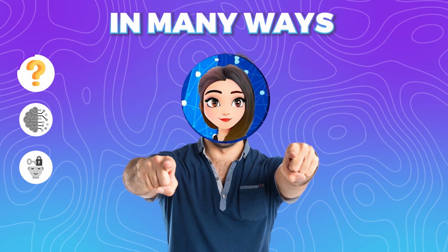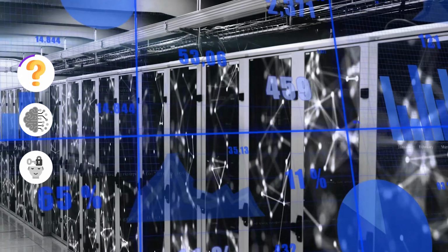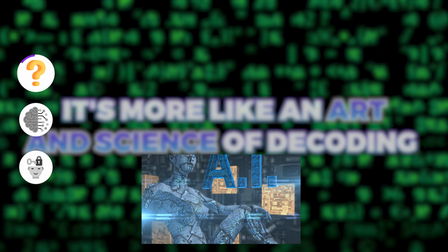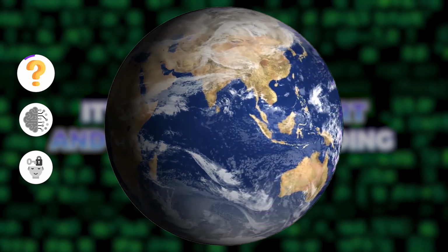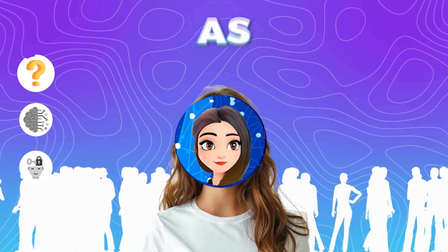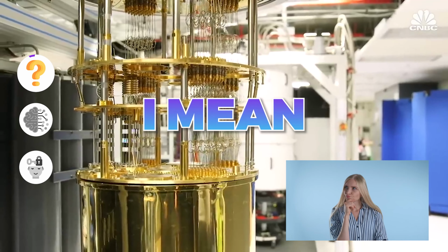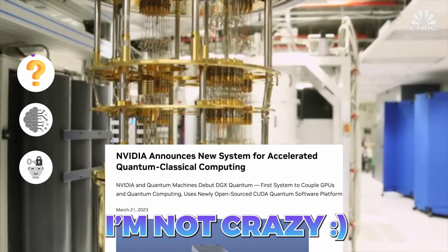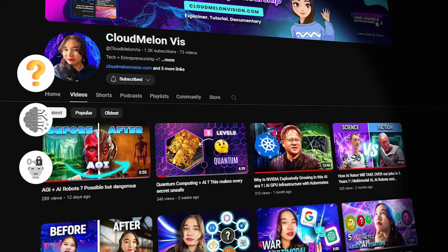You know, in many ways, HPC goes beyond running multiple servers for parallel processing and performing complex calculations. It's more like an art and science of decoding the mystery of the world around us. Well, we have our theory, and things may change because of quantum computing. Well, I mean, maybe one day, not crazy. But if you're curious about our theory too, check out this video.